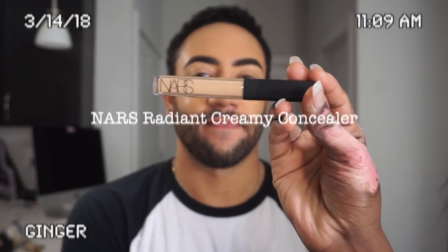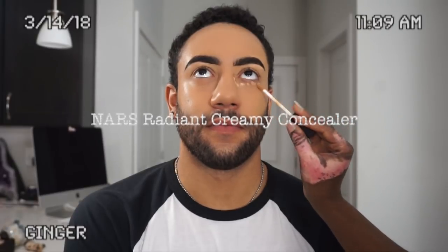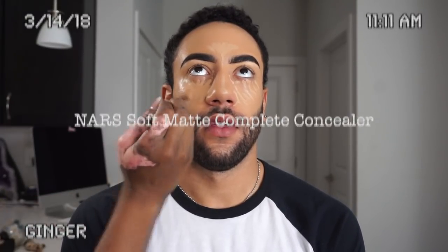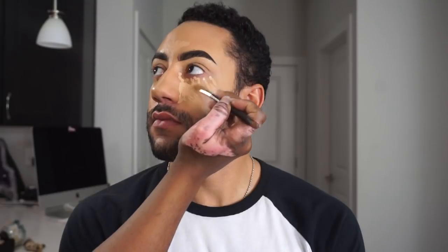Now we're going in with NARS Radiant Creamy Concealer, and I'm going to be mixing two concealers. So this is in the color Ginger, and this is the Radiant Creamy Concealer. Then I'm going in, after I do the forehead and the nose concealer, with the same thing. Then we're going to go in with the Soft Matte Complete Concealer again in the same color Ginger. And I just like mixing the two. There's something about it when you mix the two.